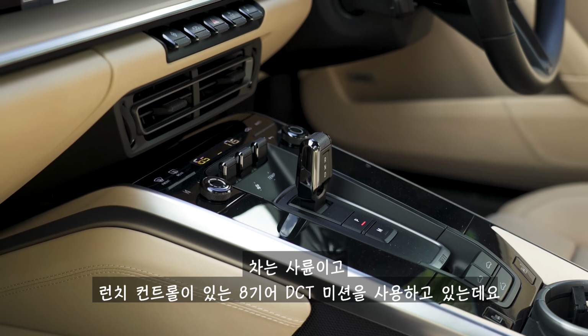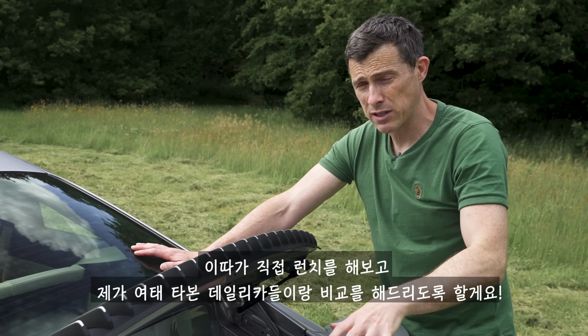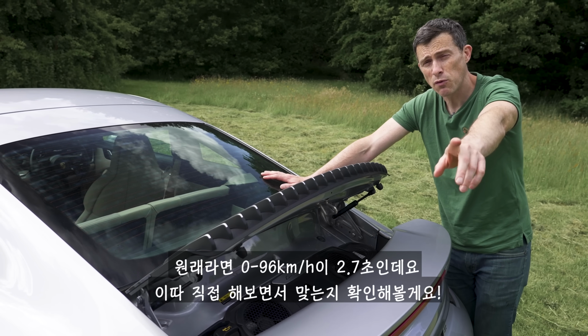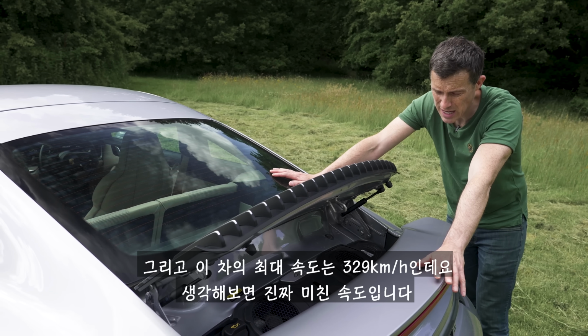It drives all four wheels via an 8-speed automatic gearbox with dual clutches and launch control. Now, we'll come to the launch later. I'm going to compare the actual launch capability of this car to all my other previous dailies, especially 0-60 in 2.7 seconds, but we'll find out for real a bit later on. Also, this engine can propel the car to 205 miles an hour, which is pretty insane.